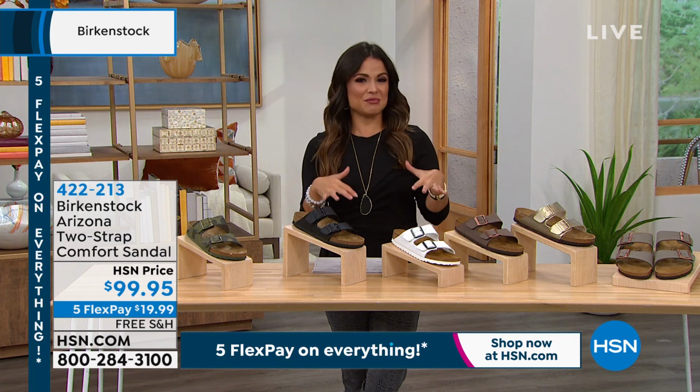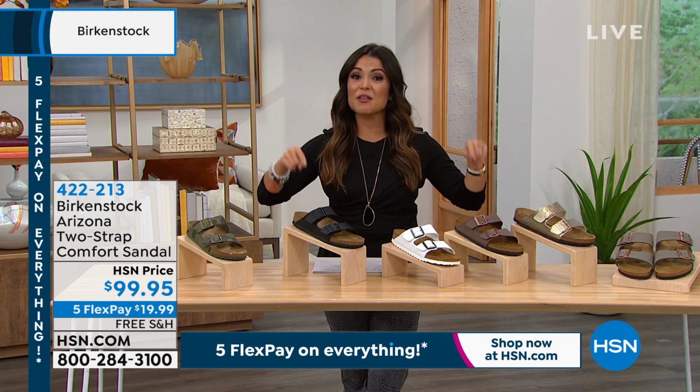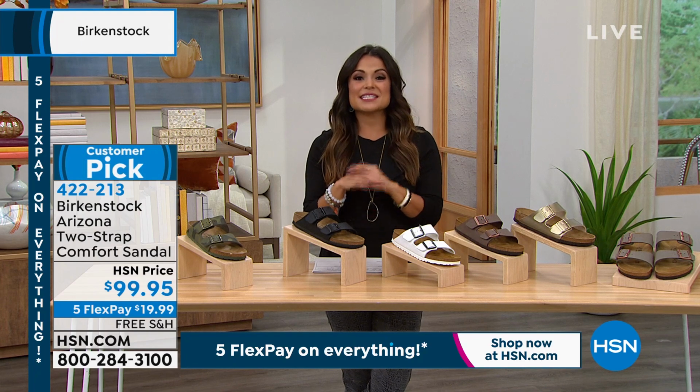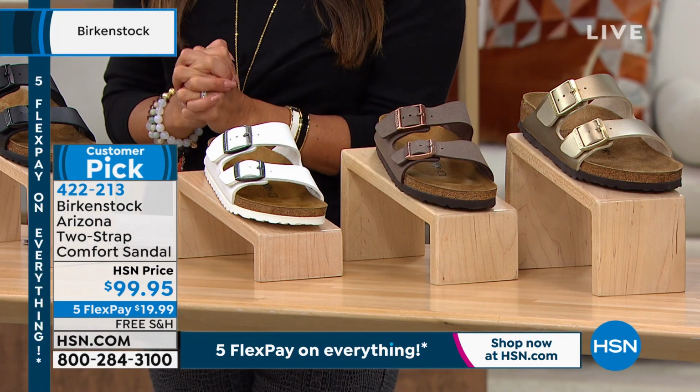Gonna go to the classic right now. When you think of Birkenstock, this is probably the style that comes to mind. It's the Arizona. It's that classic two-strap, the working buckles. This is a huge customer pick. My goodness, the reviews are phenomenal on this shoe.